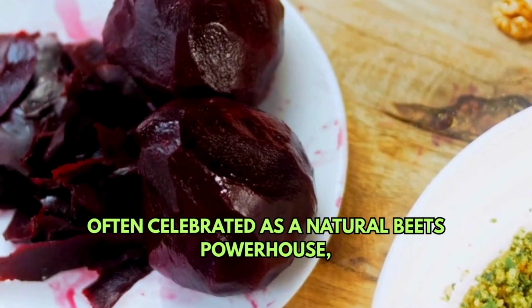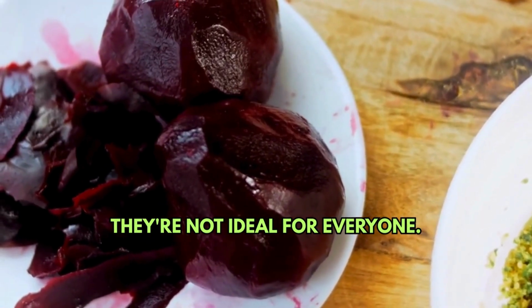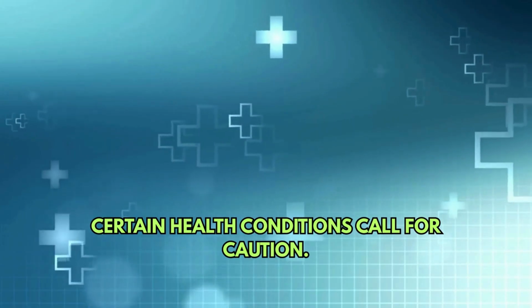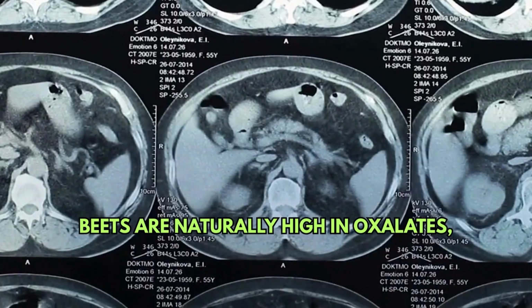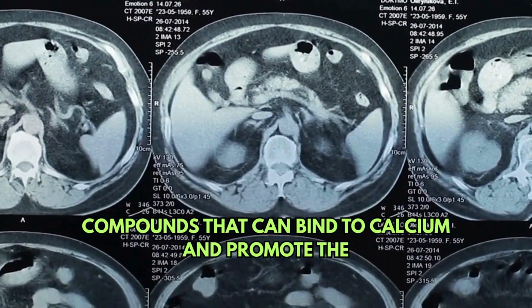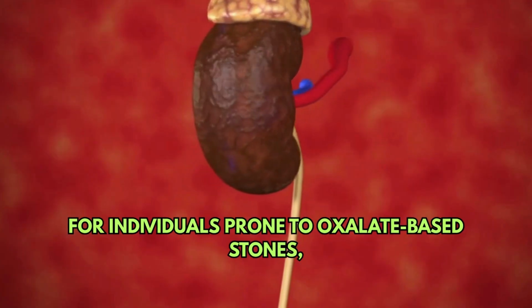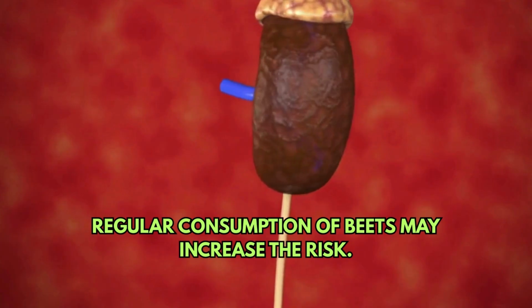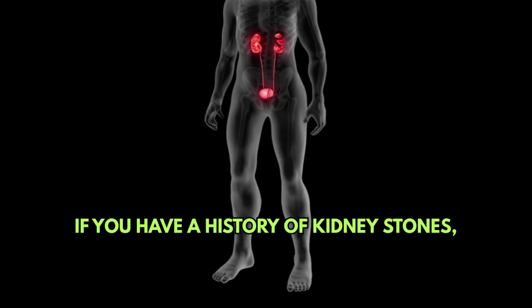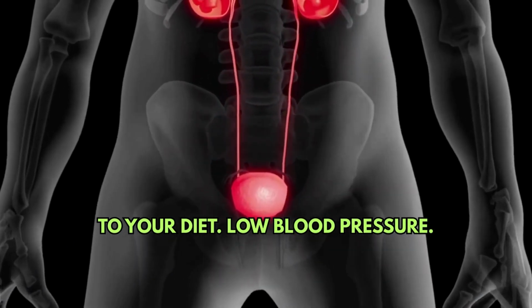Who should be careful eating beets? Beets are often celebrated as a nutritional powerhouse, but like many potent superfoods, they're not ideal for everyone. Certain health conditions call for caution. Kidney stones. Beets are naturally high in oxalates, compounds that can bind to calcium and promote the formation of kidney stones. For individuals prone to oxalate-based stones, regular consumption of beets may increase the risk. If you have a history of kidney stones, consult your doctor or dietitian before adding them frequently to your diet.